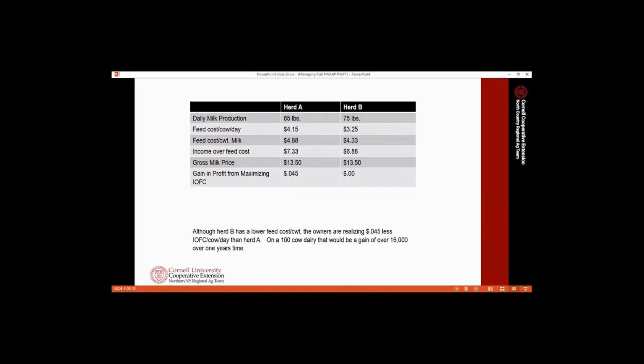So here's just an example. We have herd A, herd B. Their milk production, herd A is 85 pounds, herd B is 70 pounds. The feed cost for herd A is $4.15, and this is per cow per day. And herd B's cost is $3.25. So their feed cost per hundredweight of milk is $4.88 for herd A. For herd B, it's $4.33.